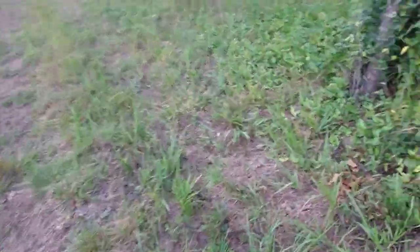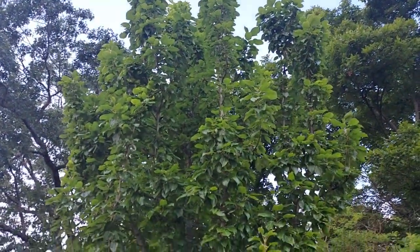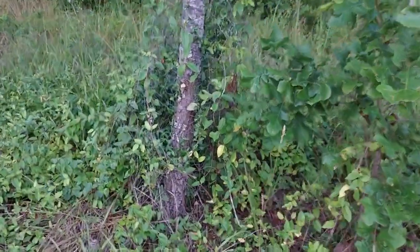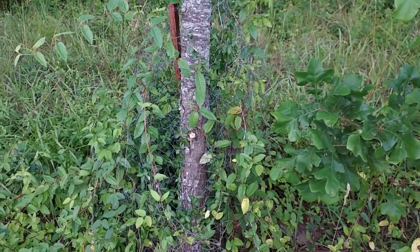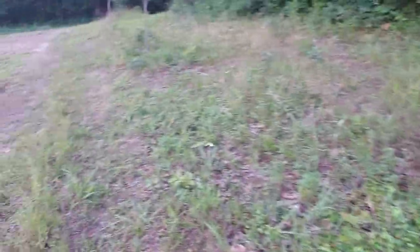See, this one has some good years, some bad years. This is a bad year. It's grown pretty good, but it's just not really producing much. This tree here has always had trouble. It's been a really finicky tree. This type is a Bartlett, and it has some issues, at least for us. Not all trees are going to behave the same.